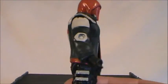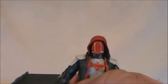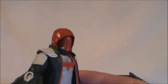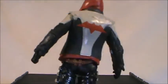Alright, here is, again, a tiny figure, not even really 3 3/4. I think they just should have made this line just a little bit bigger. It's like Mattel wants to have their cake and eat it too. It's like, well, we're going to make figures, but we're going to make them small, but we're going to kind of make them too small. So I'm just going to stay off that horse. I think I've ridden that long enough.